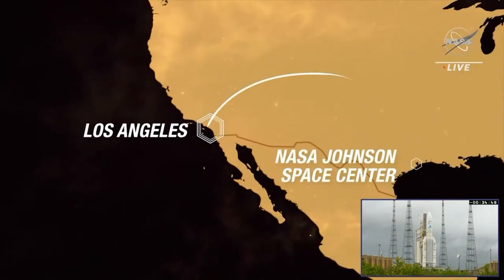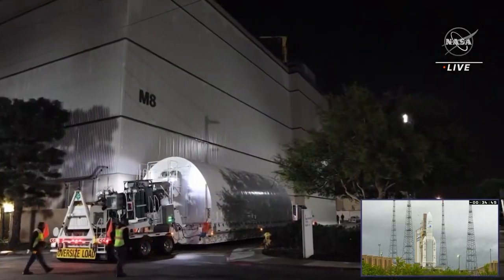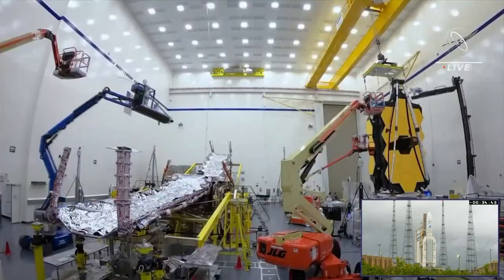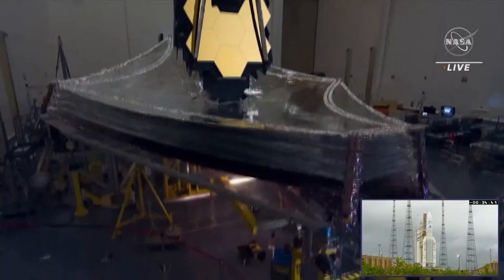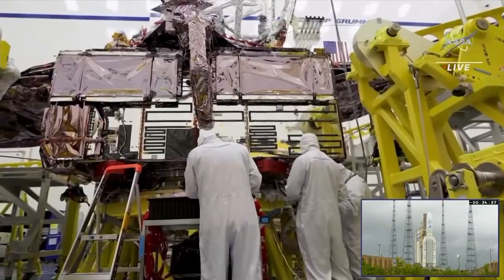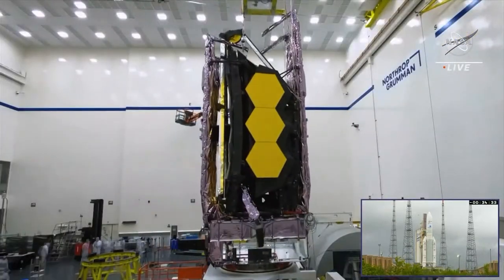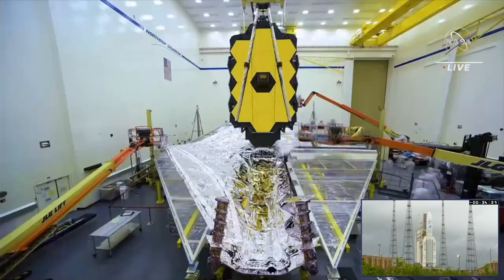Next, the telescope traveled to Northrop Grumman's facilities in Redondo Beach, California, to meet up with its other half, the SunShield and spacecraft bus. Fully assembled at last, the entire observatory went through yet more tests, many focused on making sure the spacecraft could properly fold up for launch and unfold in space.